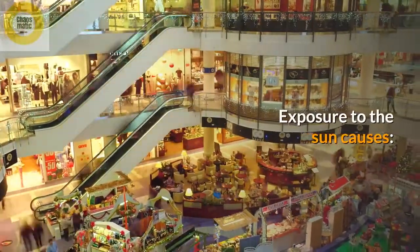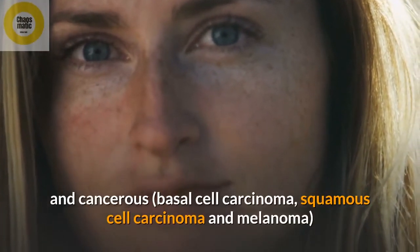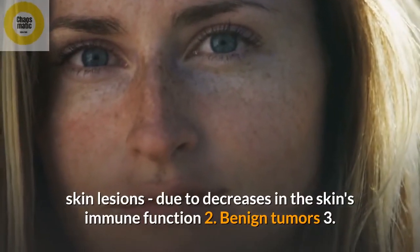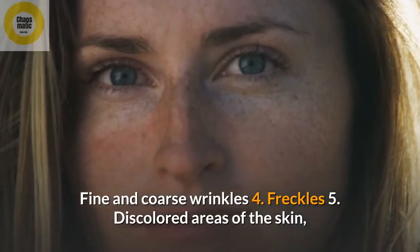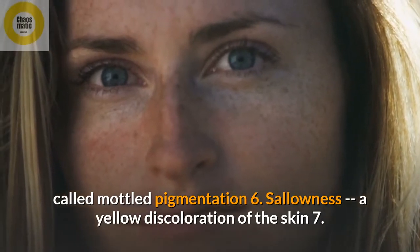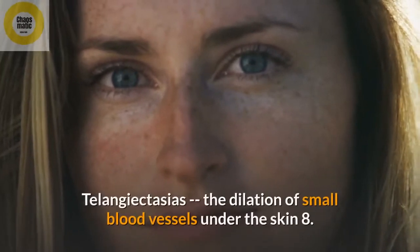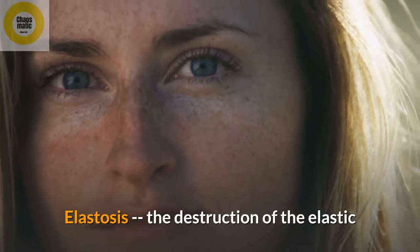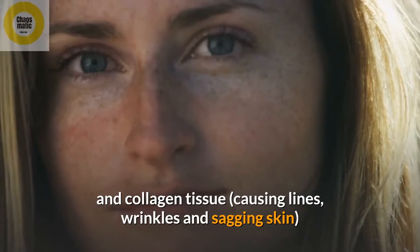Exposure to the sun causes: 1. Precancerous actinic keratosis and cancerous basal cell carcinoma, squamous cell carcinoma and melanoma skin lesions due to decreases in the skin's immune function. 2. Benign tumors. 3. Fine and coarse wrinkles. 4. Freckles. 5. Discolored areas of the skin, called mottled pigmentation. 6. Sallowness, a yellow discoloration of the skin. 7. Telangiectasias, the dilation of small blood vessels under the skin. 8. Elastosis, the destruction of the elastic and collagen tissue, causing lines, wrinkles and sagging skin.